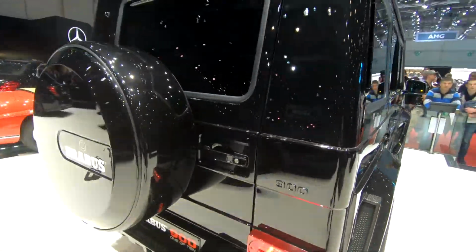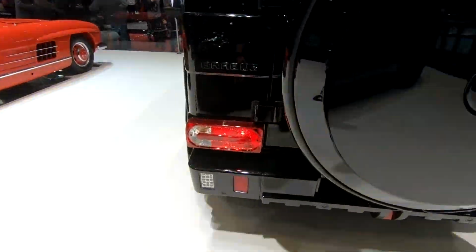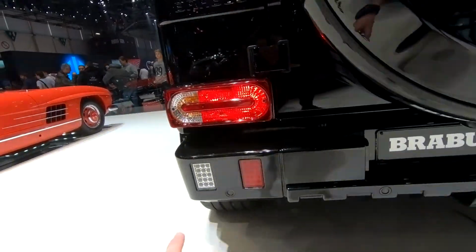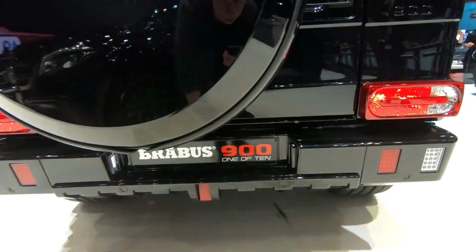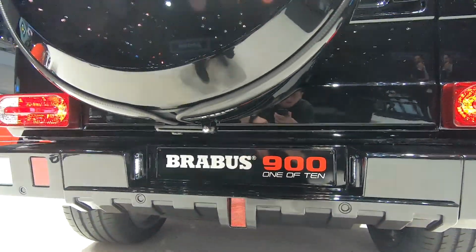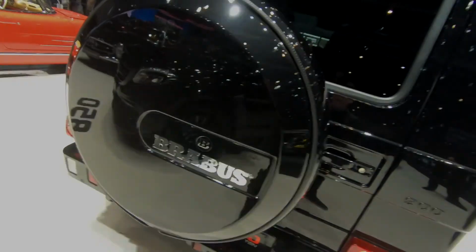Okay, so nothing special from the back of the car except for the Brabus bumper with the lights, with the fog lights and reverse lights, and also the F1 style reflector right here, and the Brabus cover for the spare.